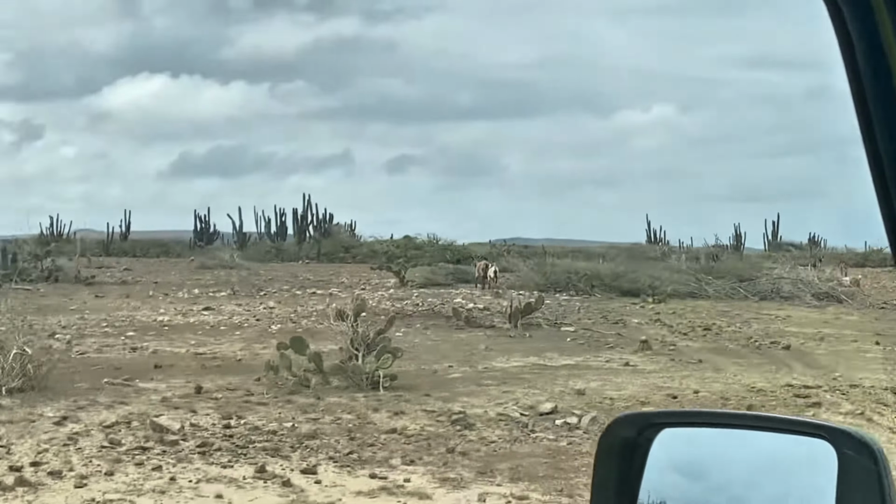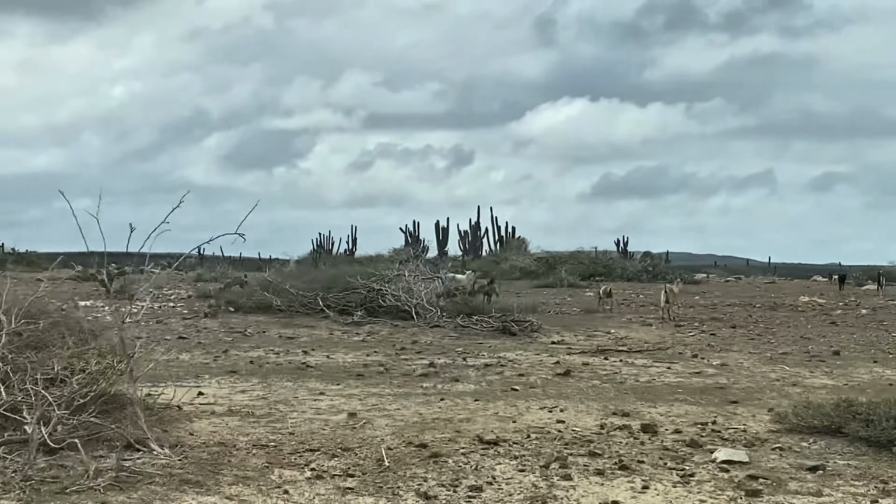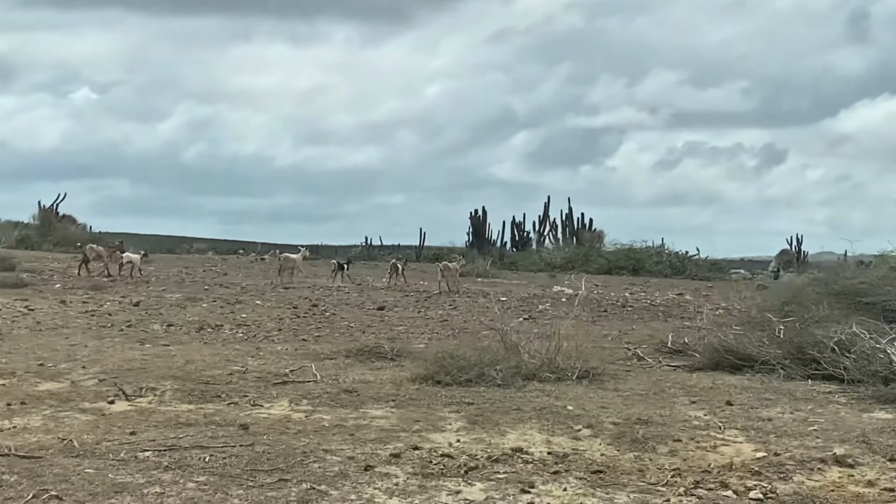When we entered the park, we were greeted by a bunch of wild goats. Goats were first brought to the island during colonial times by the Spanish.